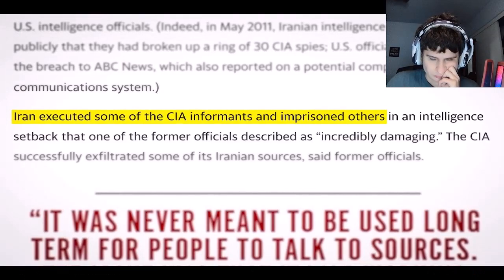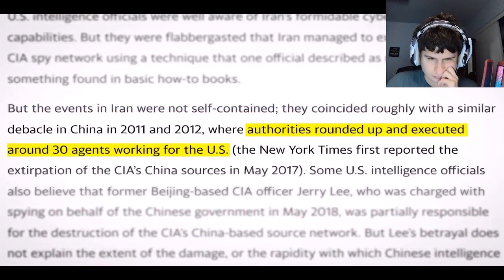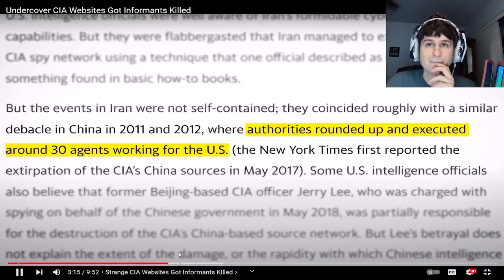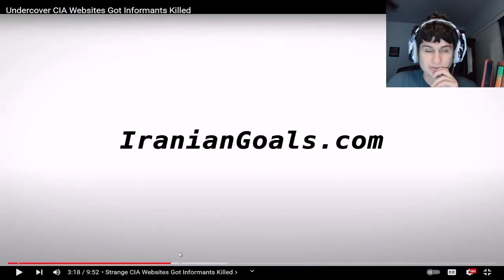And after tipping off China, their authorities rounded up and executed around 30 agents working for the US. If you try to visit the first website we looked at, Iranian Olds.com, you'll find it's been re-registered.